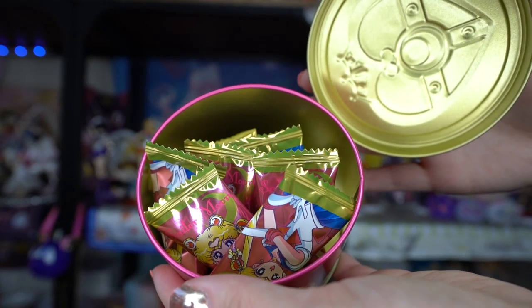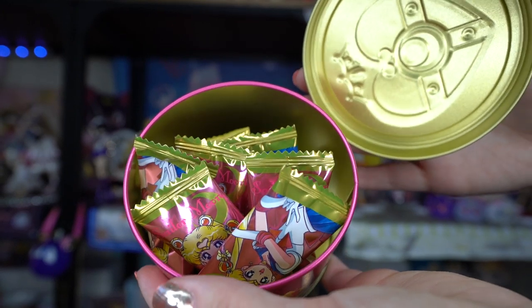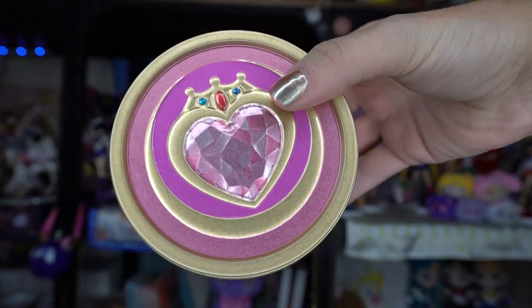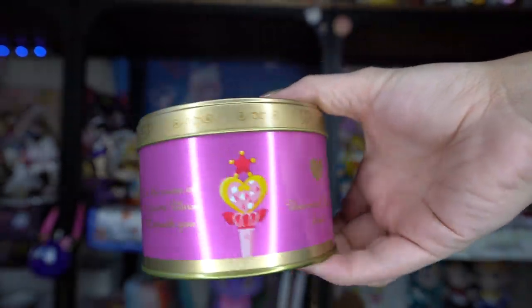And these candies look to be milk. I have no clue, so let's go ahead and try one. All right. Not bad. Definitely not Hershey's. They're a crunchy chocolate. So it's just like a little crunchy chocolate candy. The Sailor Chibi Moon ones say strawberry on them, so I'm assuming that it's like a crunchy strawberry flavored candy. Yeah, that's basically it. So we have chocolate and strawberry crunchy candies in these two tins.